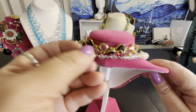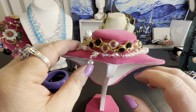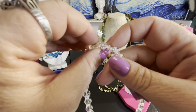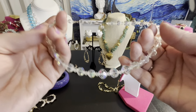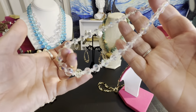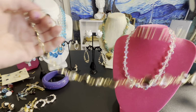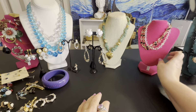It has a little, there's the extender on the back. It has a J-hook. It is silver tone findings. I just knocked it over. In between, the little crystal, like, bicone disc. And then you have the graduated in size, beautiful glass beads. That's an amazing find on this. I found that in an unlikely spot.